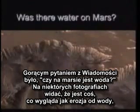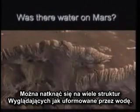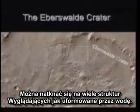Now the big question in the news whenever Mars pops up is, was there water on Mars? Some of the photographs we get back, it looks like there's water erosion that forms some of these things. We see what may be little streams. We see what appears to be runoff here, and so on. You can go through this and find lots of features that look like they were formed by water.